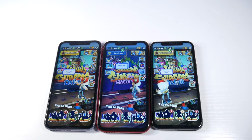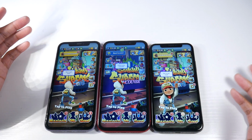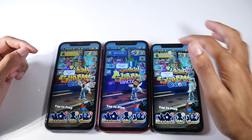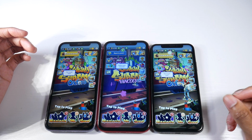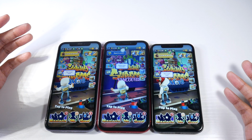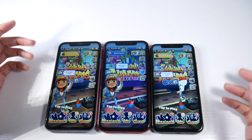Alright guys, so this is pretty important. The 11 and the 10R both have 6.1 inch IPS Retina displays, and they're around 720p resolution. The 10S actually has a smaller 5.8 inch display, but it's higher resolution, around 1080p, and it has a much higher PPI. So the display is just overall better on the iPhone 10S in my opinion. It's better for photo editing, better for watching movies and stuff like that. It just looks better and more color accurate.